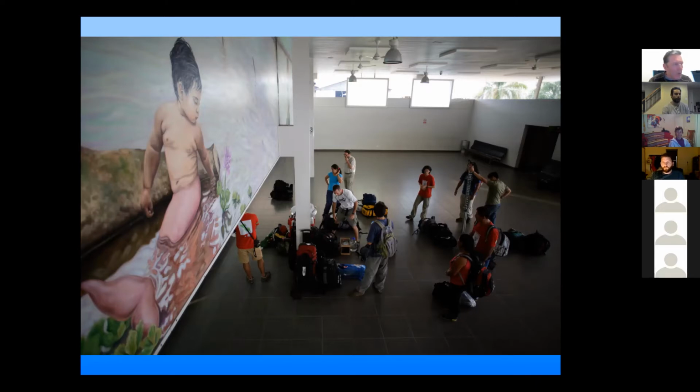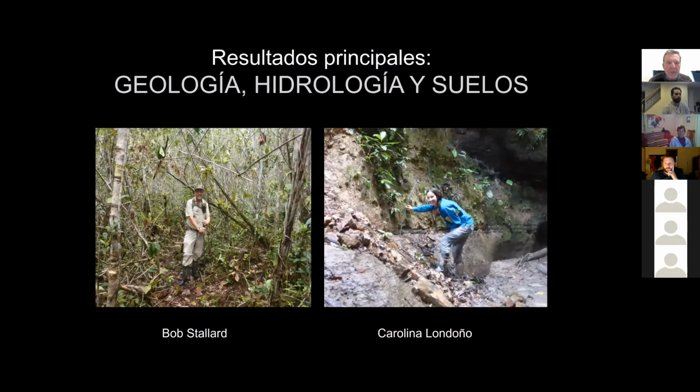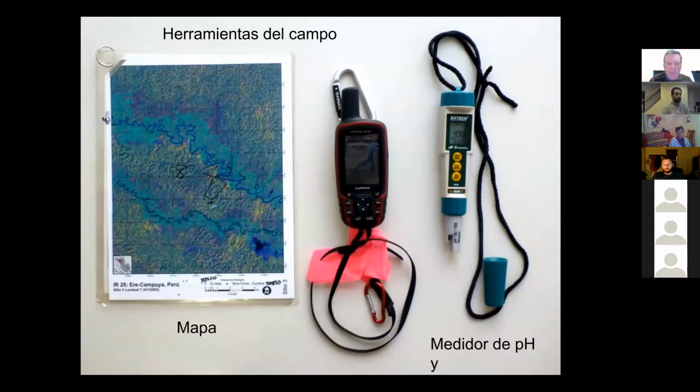And then after a while, we receive copies of our rough drafts back for editing and cleaning up. And we do the cleanup and it goes back to the Field Museum and the report gets created. I do geology, hydrology, and soils. This is just from one inventory. Our presentations are in Spanish, so most of these slides' captions are in Spanish. This is inventory 28 with Carolina Londoño, who's now married and teaching school in the Phoenix area. She's Colombian. This is my field instruments, maps based on satellite, GPS, and a pH conductivity meter.